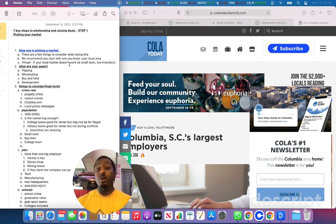Some are rental neighborhoods. Some are first-time home buyer type neighborhoods. Sometimes they do have a blend, but you want to know what you're looking for. So that brings us to some things to consider. Now, crime rate, I put this in no particular order. So you've got crime rate, property crime, violent crimes. You can go to citydata.com or the local police website.